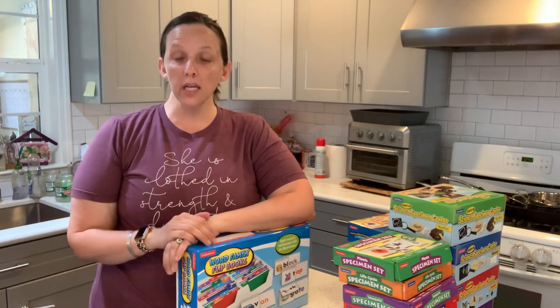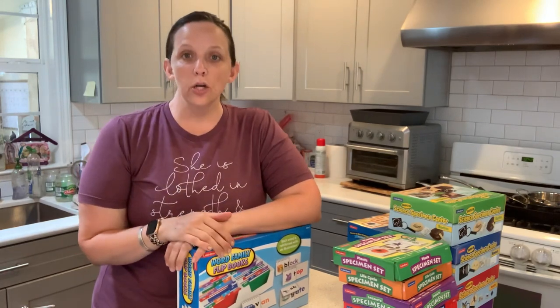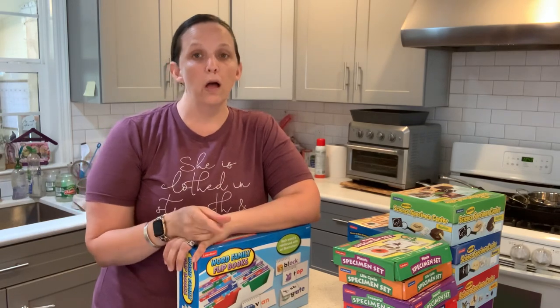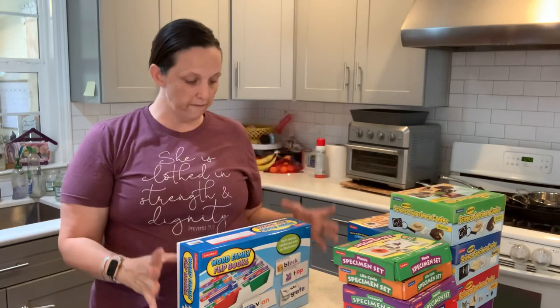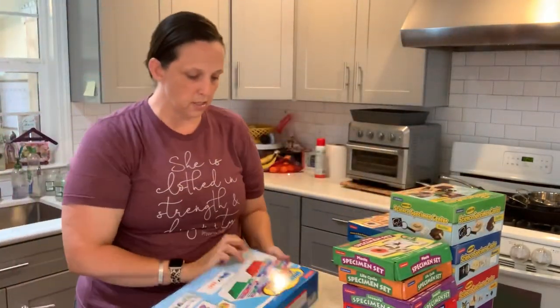Currently my children are kindergarten, preschool, and toddler. So I'm going to show you what we got for our language resources as well as science resources. The first thing we got here is the Word Family Flip Books.